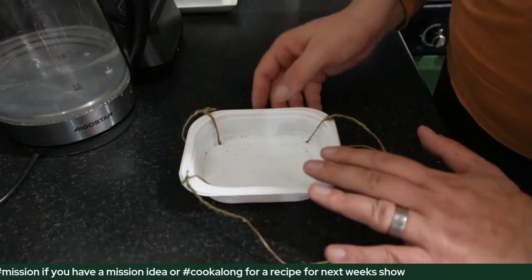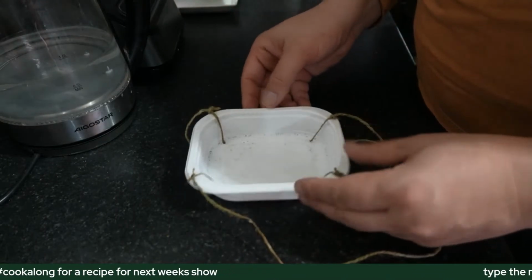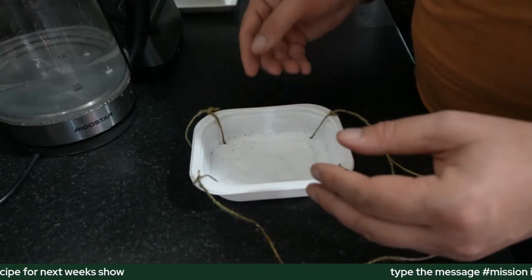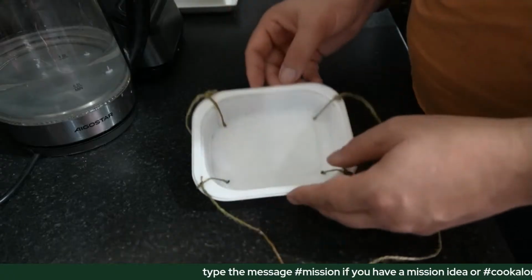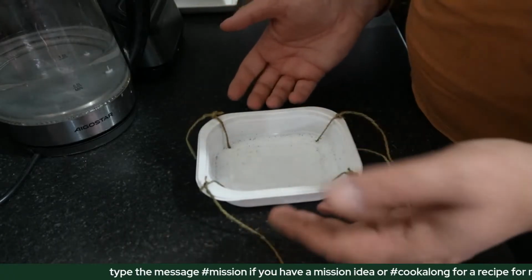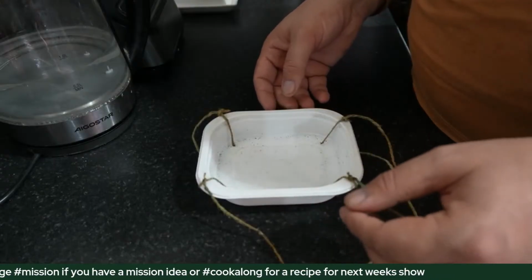So this is my bird feeder. As you know, I like to keep things simple. So all I've done is I've taken a plastic container. This is what Roxy's food comes in, her wet food. We go through quite a few of these and they are actually quite useful. But of course you could use any plastic container should you want to do this at home.